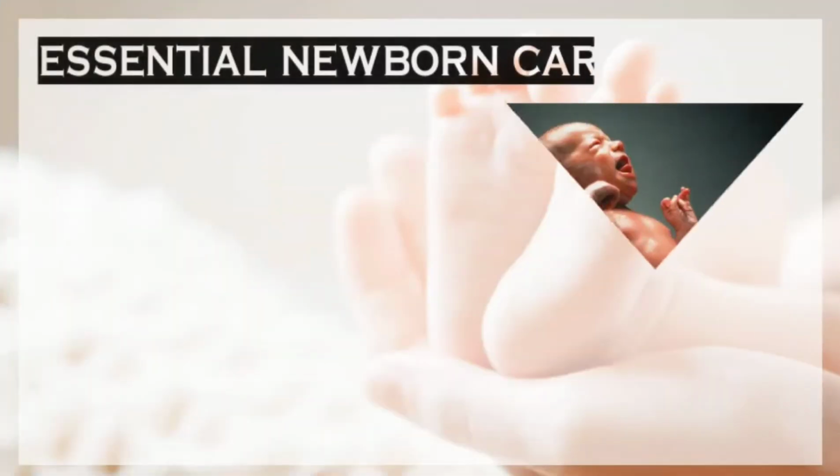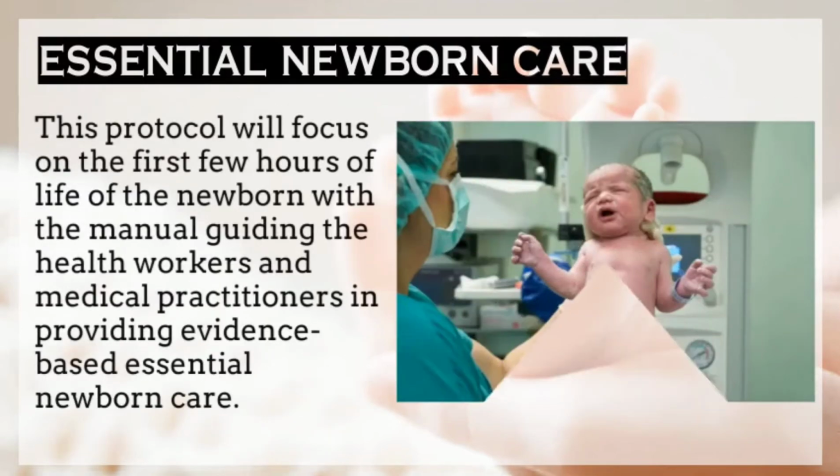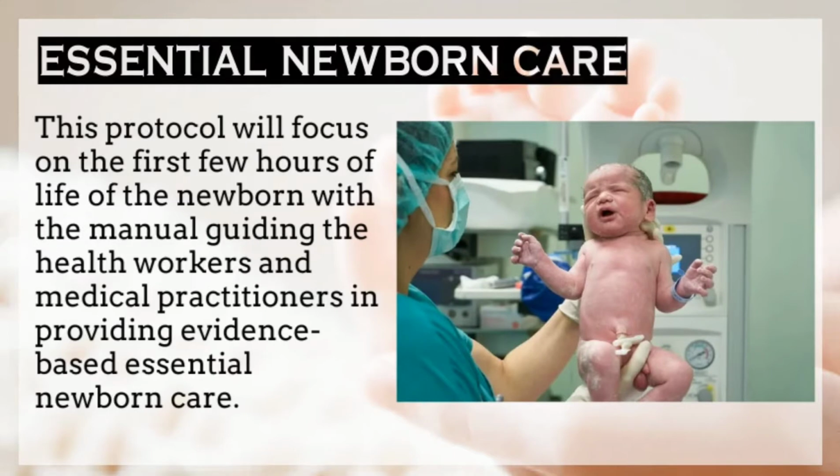Essential newborn care protocol, aimed to significantly reduce infant deaths in the country. Protocol can pave the way to reduction of neonatal deaths. Essential newborn care is a comprehensive strategy to improve the health of the newborn, through interventions before conception, during pregnancy, soon after birth, and in the postnatal period. This protocol will focus on the first few hours of life of the newborn, with the manual guiding the health workers and medical practitioners in providing evidence-based essential newborn care.